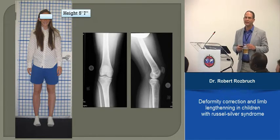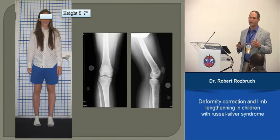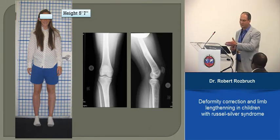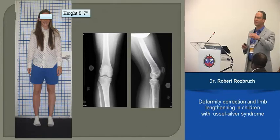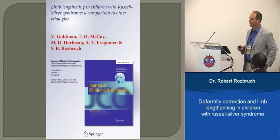What you'll see about these kids is that they usually are very, very small. They usually do not grow. They usually have nutritional abnormalities. But with human growth hormone treatment, delaying of puberty, and a very aggressive support system, you can actually get these patients to grow. This girl is 5'7", it's actually a miracle. And if you start to look up some of the pictures of RSS, you'll see what I mean.